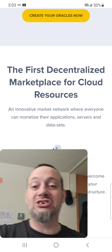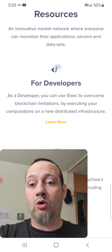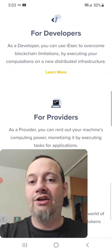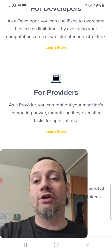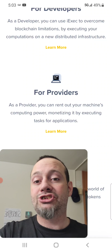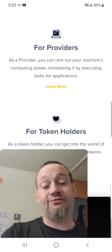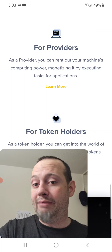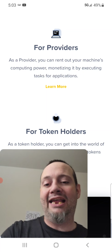The first decentralized marketplace for cloud resources, as we said, is an innovative market network where everyone can monetize their applications, servers, and data sets. For developers, you can use iExec to overcome blockchain limitations by executing your computations on a new distributed infrastructure. It's for providers as well. As a provider, you can rent out your machine's computing power and monetize it by executing tasks for applications.